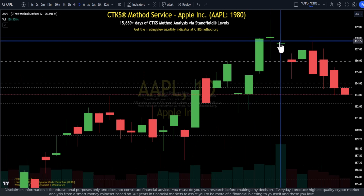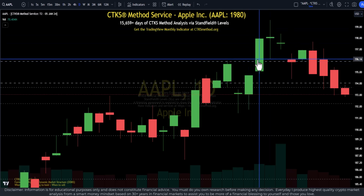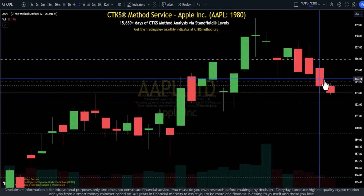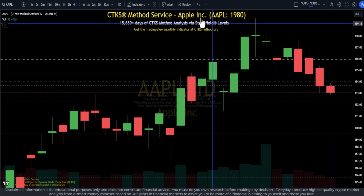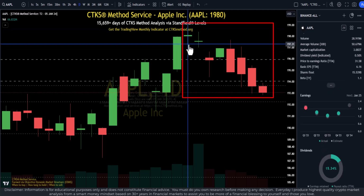Just zooming in to that recent price action, we can see that we failed to hold this 195.93 structural level of support, now turned into resistance. And we're starting to get below a lot of structural resistance levels. This is not what we want to see when extreme greed is ruling the market. Apple is an absolutely mega corporation. It's in excess of $3 trillion of market capitalization. And when we think of Warren Buffett's main investment focus, it is Apple. This means that we have some very big shareholders divesting of Apple at the current time.